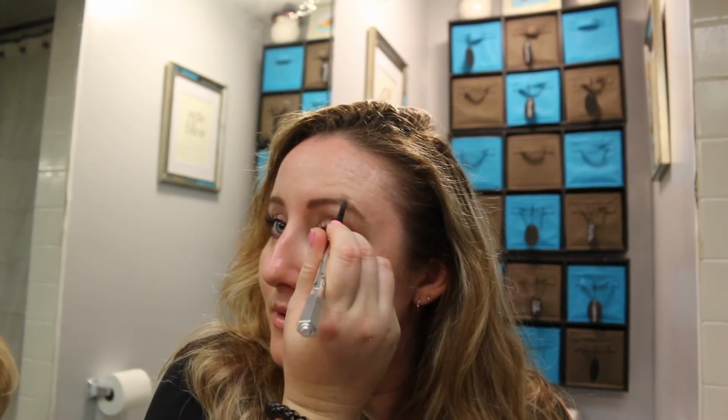I can see this right here. And that is what I would recommend for you. I don't take the time to clean up or conceal under my brows. I know tons and tons of people do. I just don't take the time. So that's it. That's all I do.